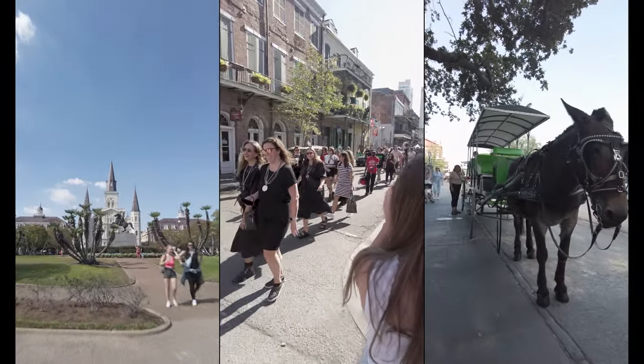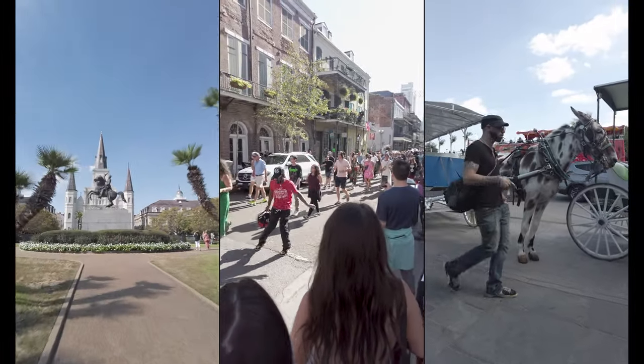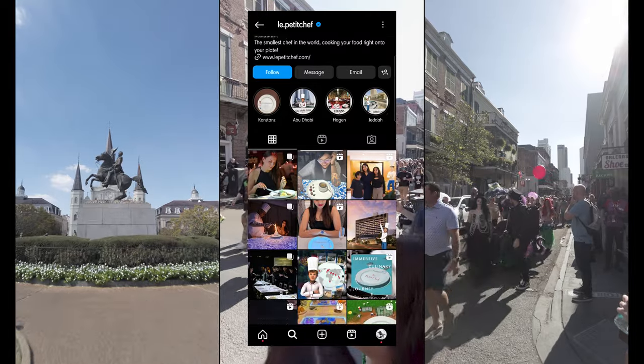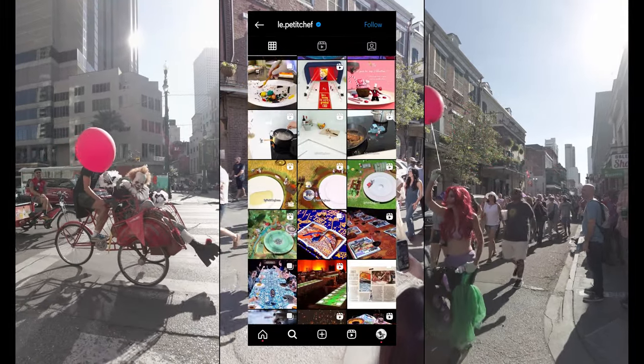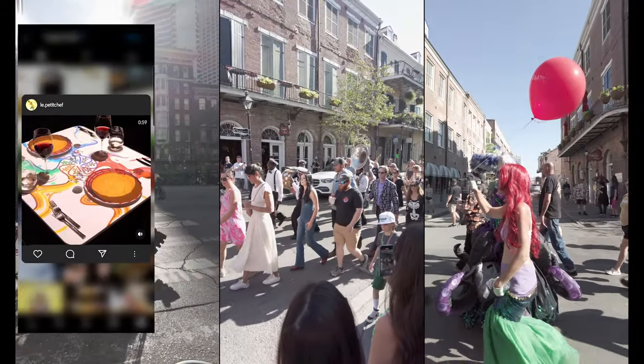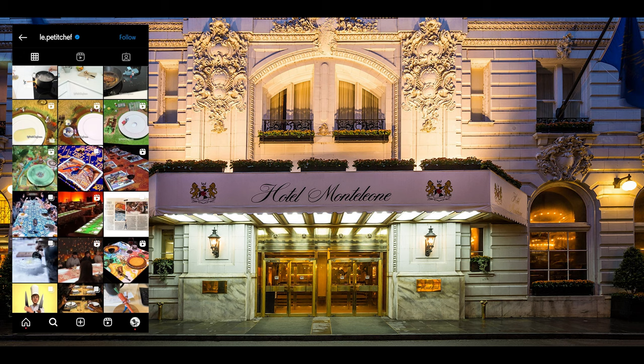This time we were over in New Orleans for the Jags Saints game on Thursday night. And the day after, I wanted to do something out on the town with my lady. And we checked out this Le Petit Chef, a 3D dinner experience over at Hotel Monteleone. Hope y'all enjoy it. It was really cool, one of a kind type of stuff. It was really, really dope.